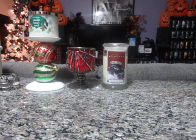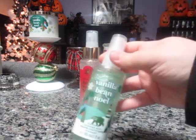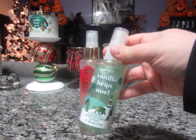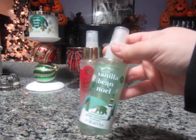I have two diamond shimmer mists. I recently picked up this one. This is Bright Christmas Morning. And I also picked up a Vanilla Bean Noel last year for 2022 in the diamond shimmer mist.